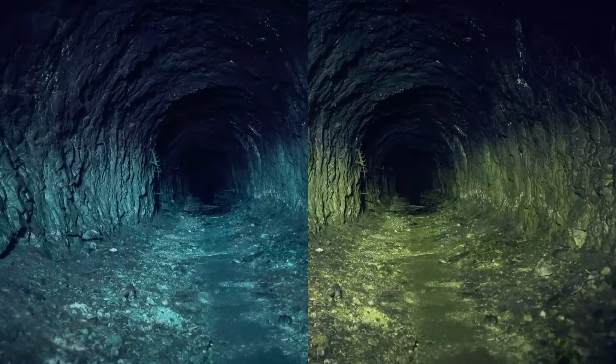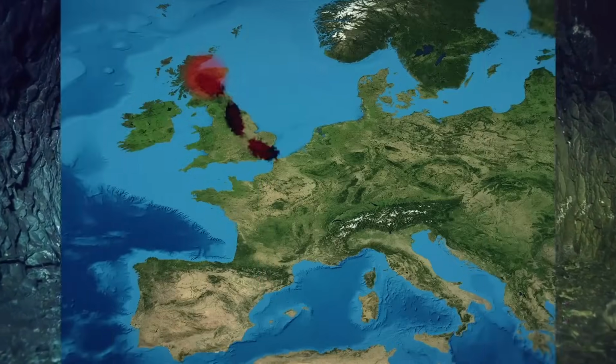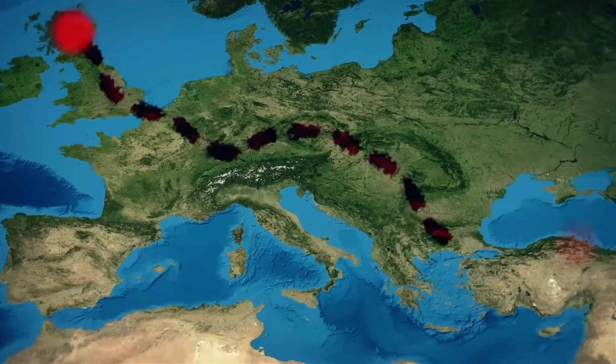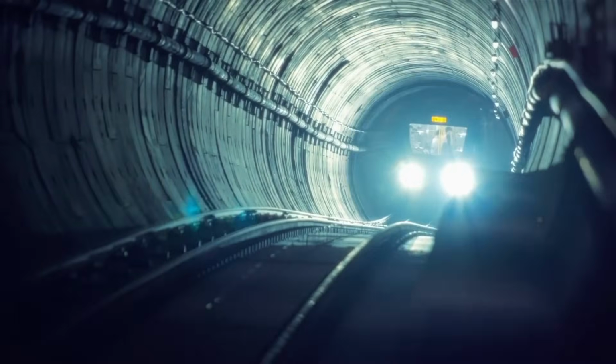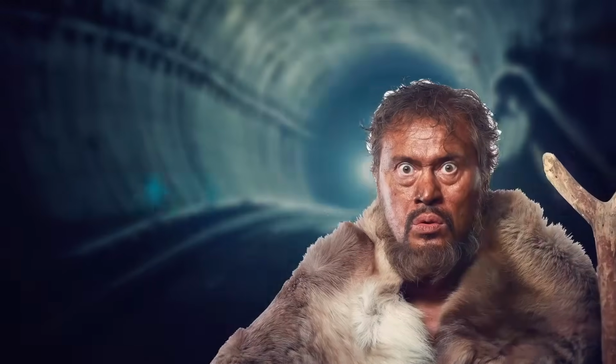Those passages are normally not connected, contrary to the popular rumor claiming that it was possible to get from Scotland to Turkey using underground passageways built around 5,000 years ago. I mean, it sounds insane even today. Imagine building it back in the day.